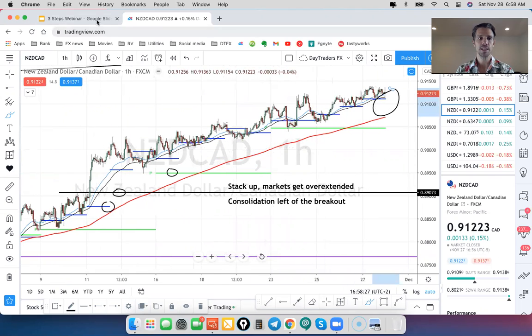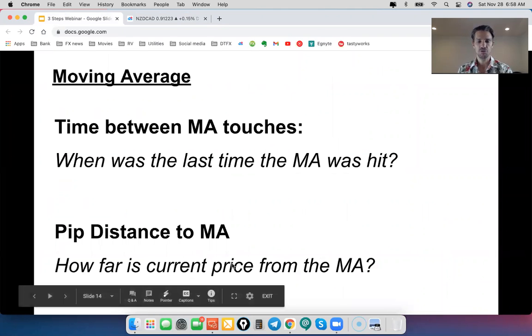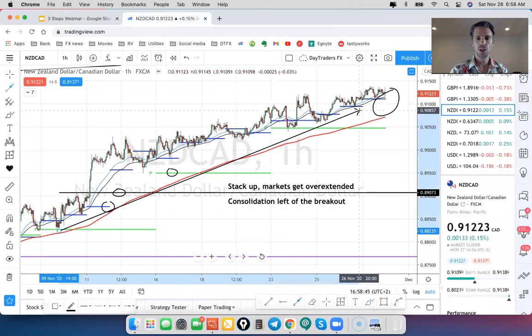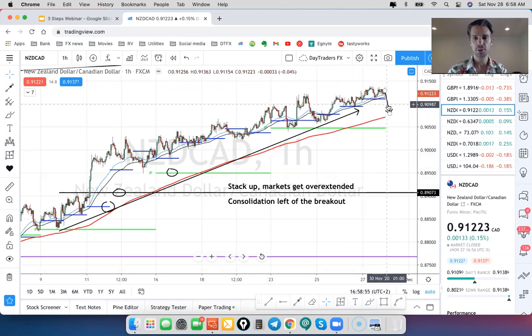So I look for things like, when was the last time the moving average (MA is moving average) was touched? And how far is current price from the moving average? I look at how long it's been, and I look at how far away it is. And that starts to tell me with a crazy amount of accuracy how overextended the market is, how much trend might be left, and how much reversal might be coming.